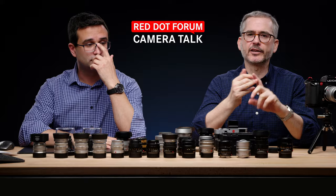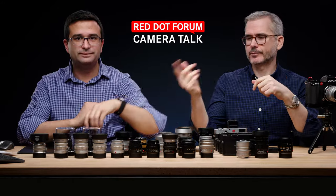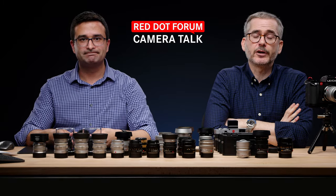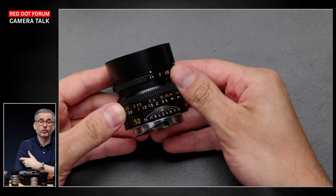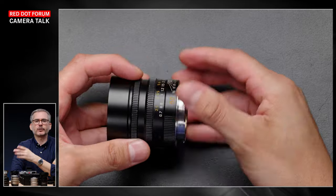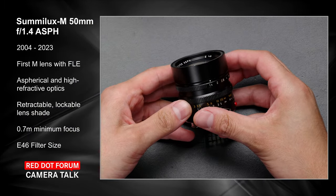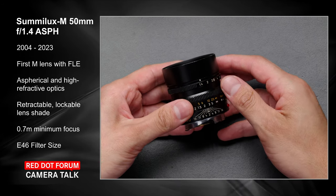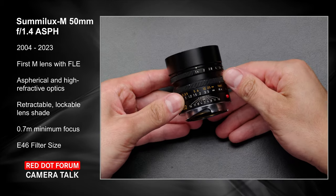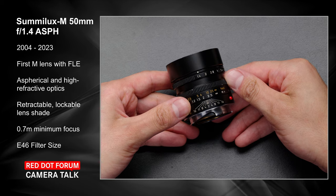This was a lens designed by Peter Karbe. It took him about 10 years to design this. This was a very important project for him. In fact, he holds multiple patents for this design. This is the 50 Summilux. Let's bring up the slide. So this is the 50mm Summilux f1.4 ASPH, introduced in 2004 and recently, in 2023, discontinued, replaced by the next version, which we'll go over.